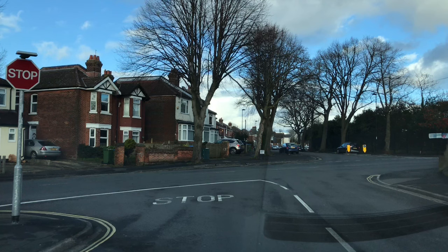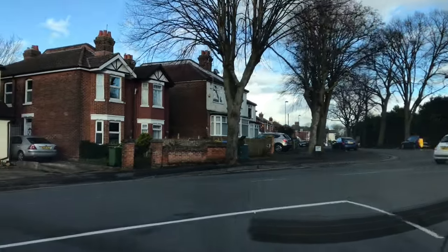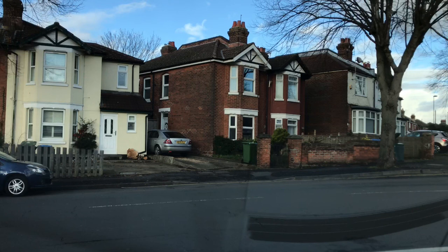As we go closer, we also see this junction curves towards left, which means before we stop, we should steer towards left and stop behind the line. We now stop behind the line, and we must make sure we stop fully, because it is against the law not to stop behind a stop line.